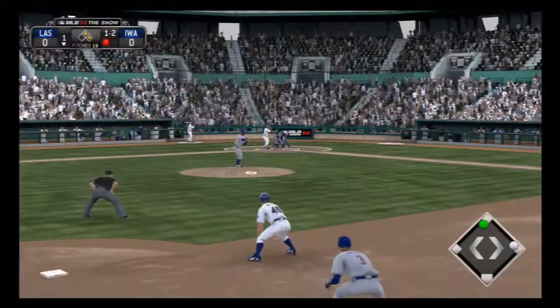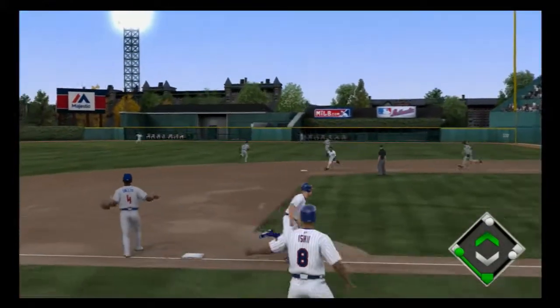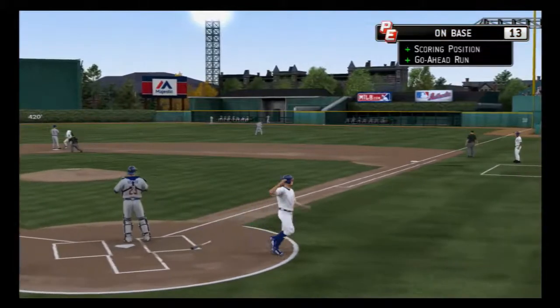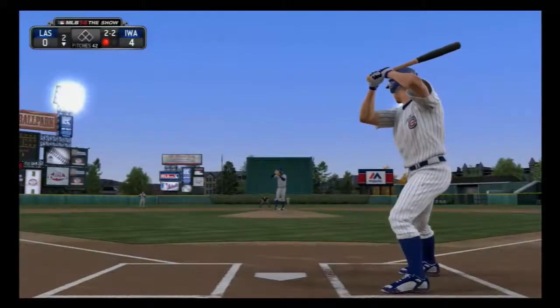Well, things are looking... And now here's a ball hit pretty well out toward right center field. And that is down for extra bases, as this will get one home and maybe two. Chris Miller.